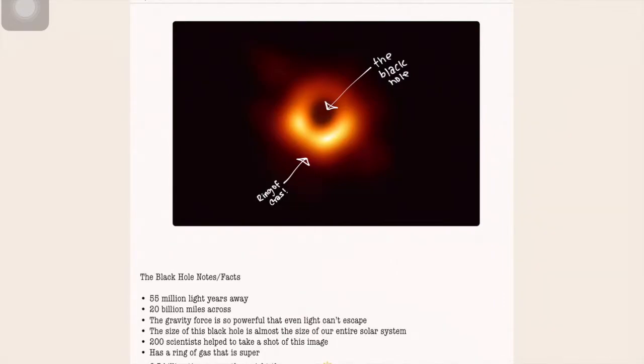Thinking about 20 billion miles? Billion. If it was like 20,000, I could see someone maybe driving 20,000 miles. But it's 20 billion miles. And you can see in this snapshot, it looks really small. A lot of people refer to it as a donut because it just kind of looks like a donut.